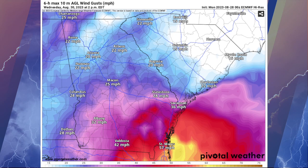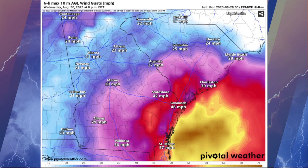still very windy, even in the southwest part of the state. Again, we're going to be close enough to the storm there that Albany could be picking up those 32-mile-an-hour wind gusts by Wednesday afternoon. Then we continue into Wednesday evening, still very windy, so several hours of strong, sustained winds, and then those gusts on top of that for the Georgia coastline. So that's going to be one of the main things we're going to be looking out for, just how many hours we're going to be dealing with those strong winds along the Georgia coast. So still showing 57 for St. Mary's, 46-mile-an-hour wind gusts for Savannah Wednesday evening.